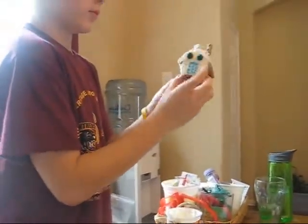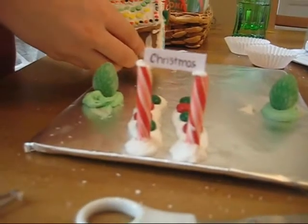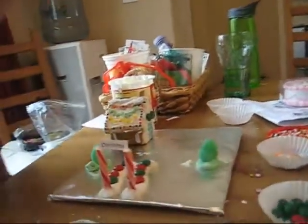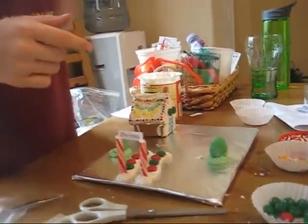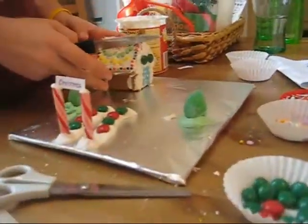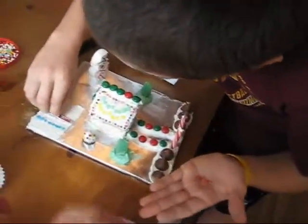And there's Mitchell perfecting his. What are you making, a face? No. I just didn't have anything for windows. It says Christmas. It's not gonna go there. Still working on your masterpiece? Yeah. Please don't touch his stuff. I want some of it.